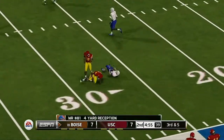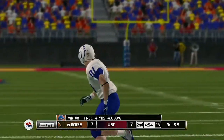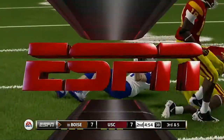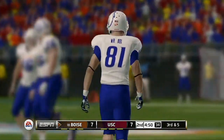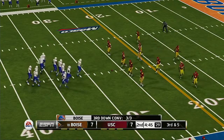Caught open field. They'll bring him down at the 26. Did you see how he looked that ball into his hands? That's how you catch a football. That'll make it 35. And so it's another third down upcoming here.